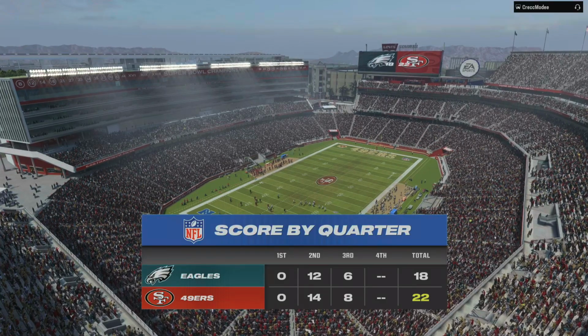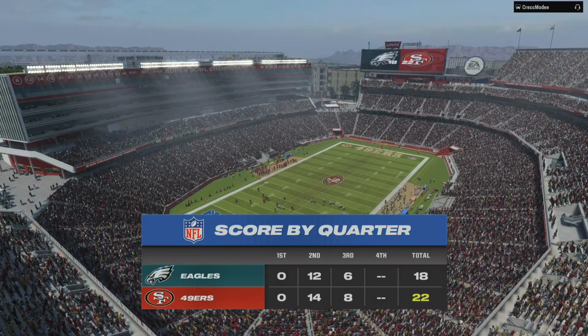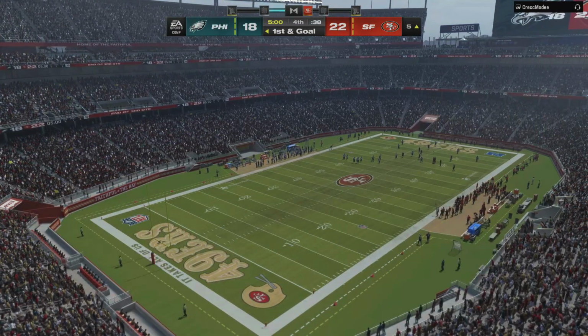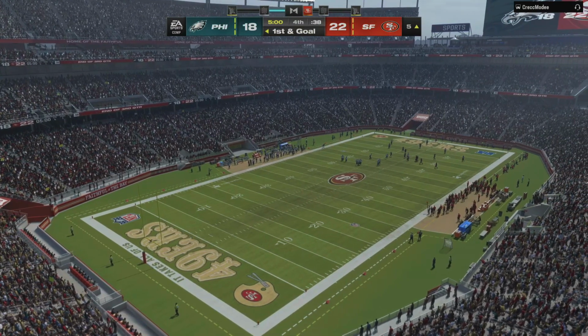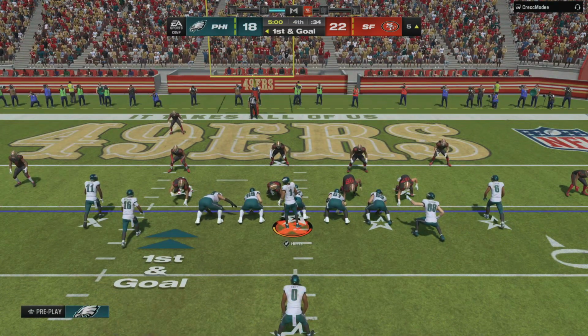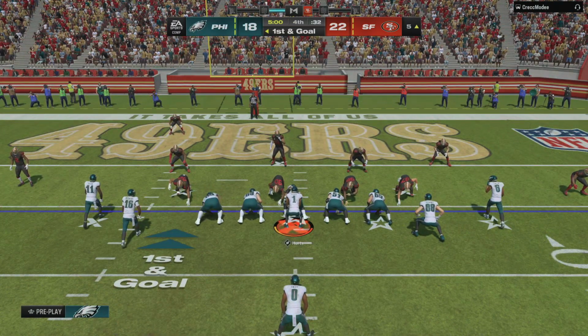Back now here in Santa Clara. It's the Eagles behind on the scoreboard, but with the football here as we start the fourth quarter. Only way to get the lead here, of course, with a touchdown, and that's what they're gunning for on 1st and goal.